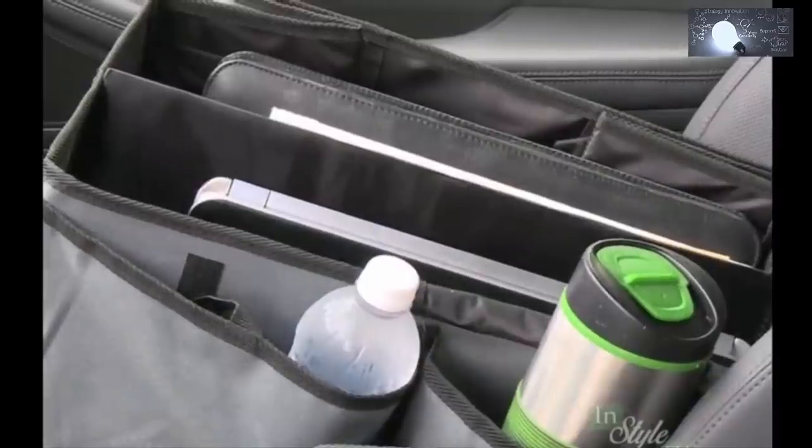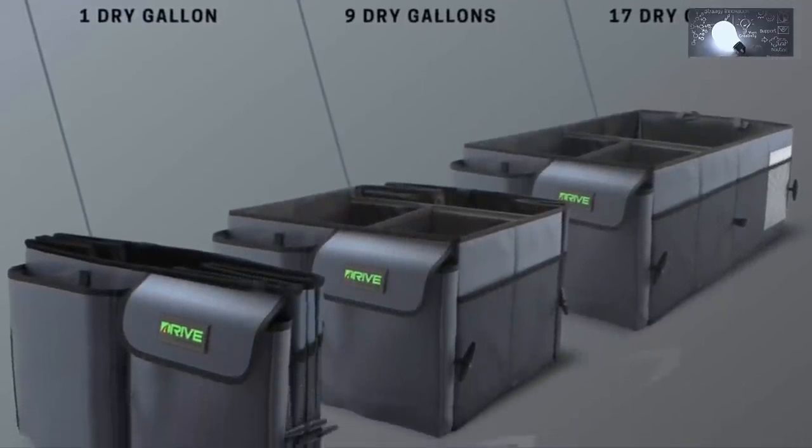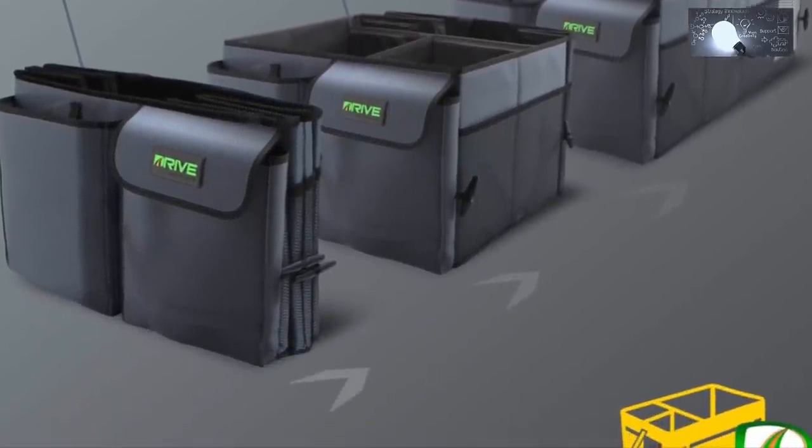The Drive Car Trunk Organizer can be placed in the front seat too. It's the ideal storage solution for the business traveler or road warrior. A place for everything and everything in its place.